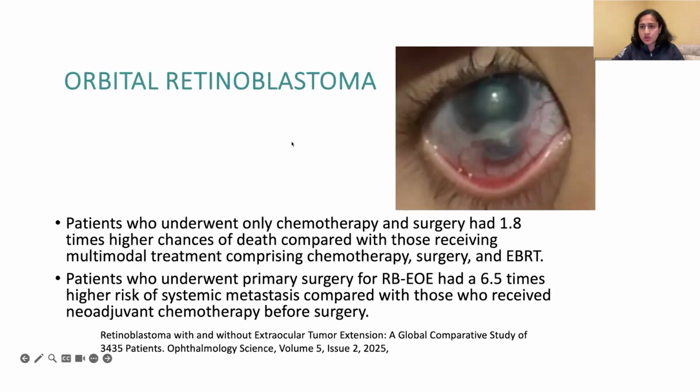Moving on to orbital retinoblastoma, this is a child that presented with extraocular extension at presentation. This is the latest report from the Retinoblastoma Consortium, and they showed that patients who underwent only chemotherapy and surgery had a 1.8 times higher chance of death compared to those receiving multimodal therapy, including chemotherapy, surgery, and external beam radiation. So that is the recommendation: use surgery, chemo, and radiation for the management of orbital retinoblastoma. And the patients who underwent primary surgery for retinoblastoma with extraocular extension had a 6.5 times higher risk of systemic metastasis compared to those who received neoadjuvant chemotherapy before surgery.